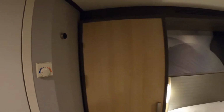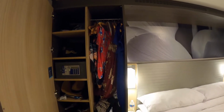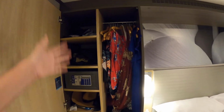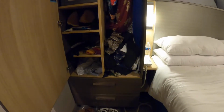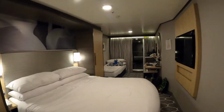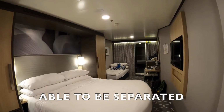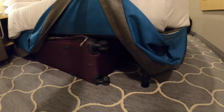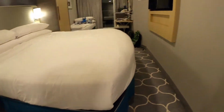I'm just going to keep this video rolling. Again, we are lived in, so this is what it'll actually look like. You have your safe, 1, 2, 3, 4, 5 cubicles. You have 2 drawers down below, nightstand. This is your standard king size bed, which is a double twin. And as I show in most of my videos, how much room is underneath? That is a full-size check-in suitcase, fits snugly right underneath.